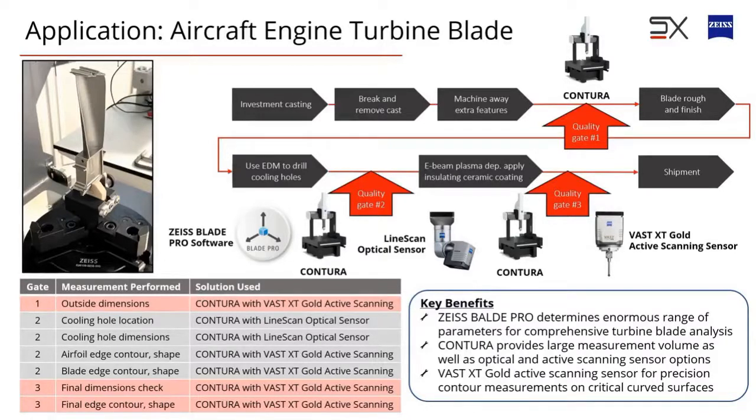Another detailed quality gate could then be placed after the blade geometry is further defined and cooling holes are drilled. Due to the small size of the cooling holes in such a part, an optical sensor may be used for these measurements. Active scanning would now allow us to accurately scan the curved blade surface and ensure that the designed form and tolerances are met.